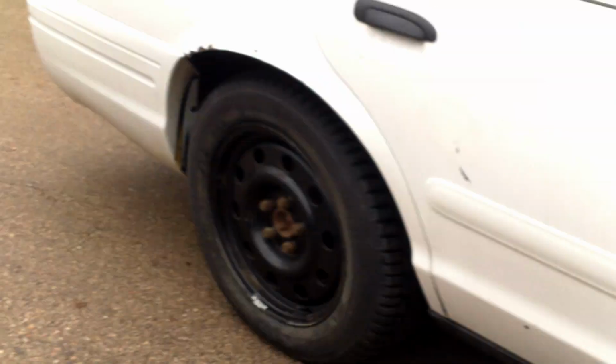Let's take a look at the back. Got the vinyl seats. I would like to change these for cloth. I tried sitting back here and it's super slippery. And I just like the cloth seats better, I guess.